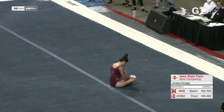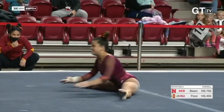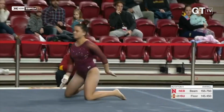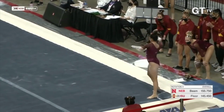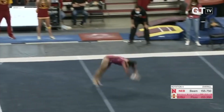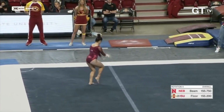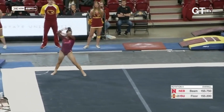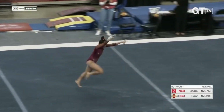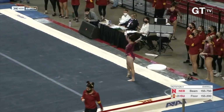Ariana Orrego takes a seat on the floor to start her routine. She is a great showman on this routine. She is the only Olympian gymnast from Peru. And there's a double tuck, a little bit of bounce back on that. She had so much fun the first time that she decided to do it again in Tokyo for a second time and represent her country again, where she competed in the all-around. A little bit different this time around, I'm sure, without there being fans, but I know it was quite the experience for her.